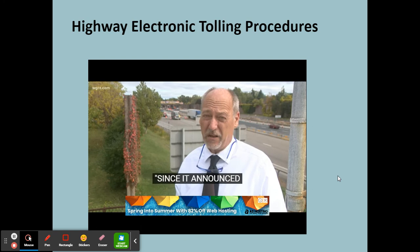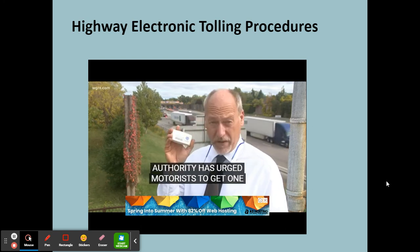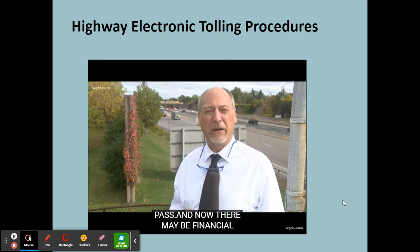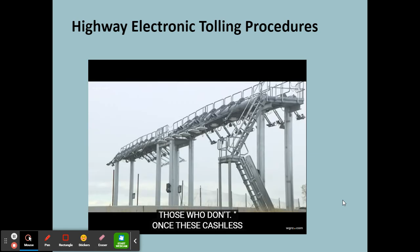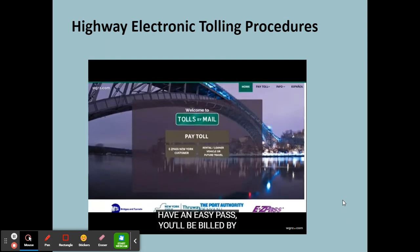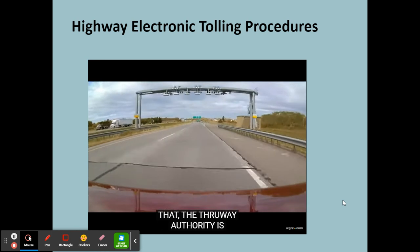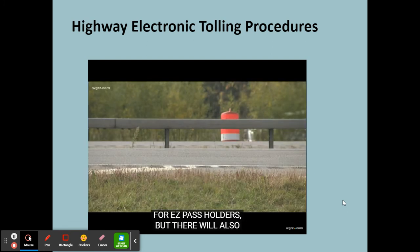Since it announced its plan to go to cashless tolling, the Thruway Authority has been urging motorists to get themselves one of these, an Easy Pass, and now there may be financial ramifications for those of you who don't. Once these cashless toll systems go online, if you don't have an Easy Pass, you'll be billed by mail. And besides the inconvenience of that, the Thruway Authority is proposing that not only will toll-by-mail customers pay 30% more than the rate for Easy Pass holders, but there will also be a $2 administrative surcharge per billing statement.